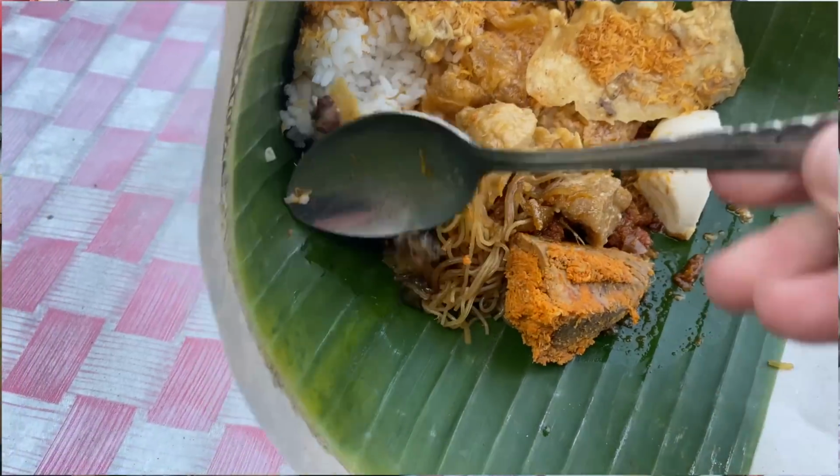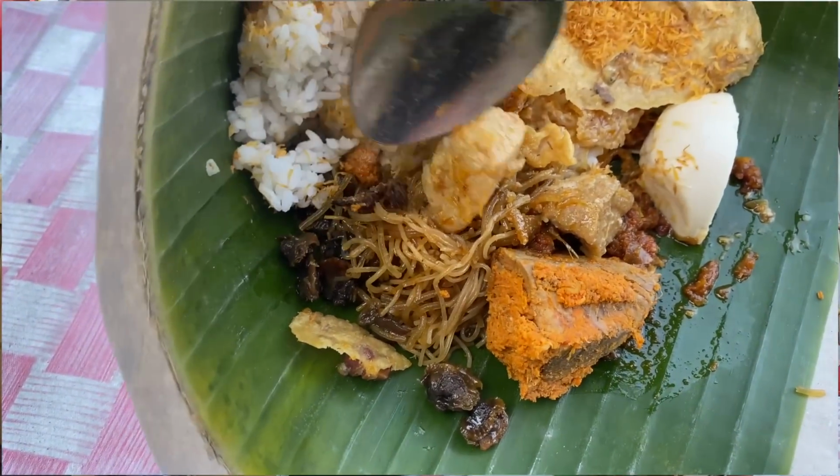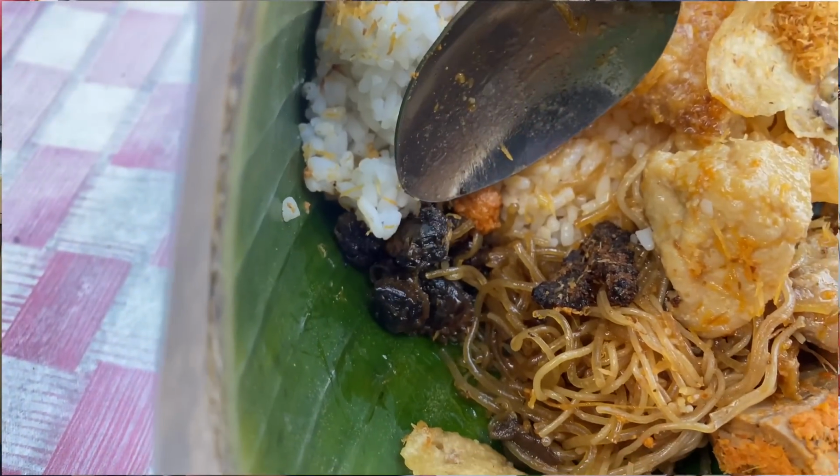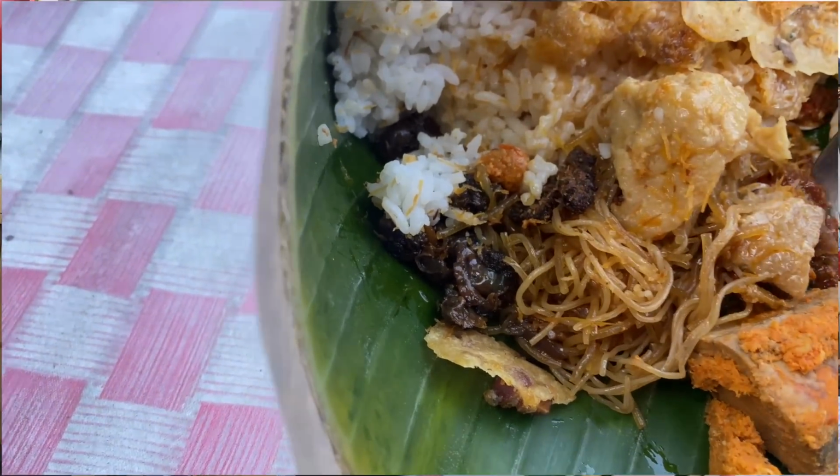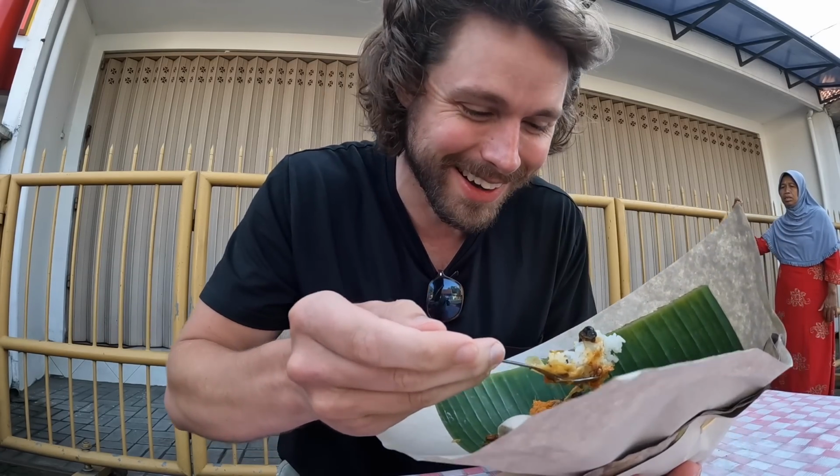I haven't had any clams really while in Indonesia. So I'm gonna get a little cracker, a little coconut, clam, and the Madura sambal. Sorry, I keep rolling my R's. Madura sambal.